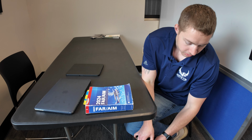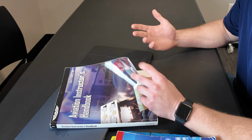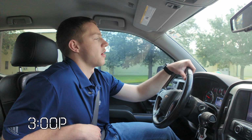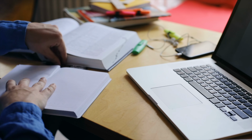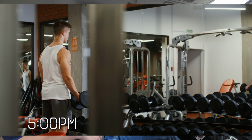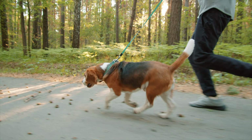And then I also have my instructor's book. I just finished up studying my instructor certificate, and now I'm still just reviewing it, making sure I stay on top of all the information in the book. And then I usually head home afterwards, study again for a couple more hours, and then either go to the gym at the end of the day or just give myself 4 hours to enjoy my day.